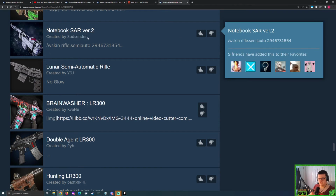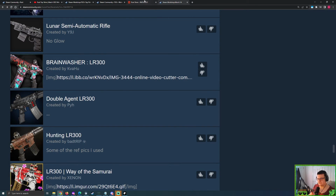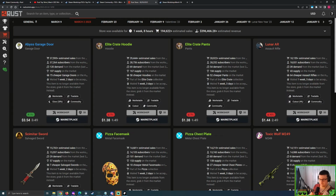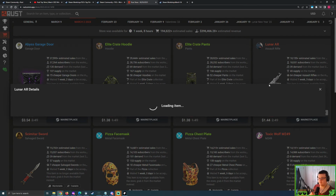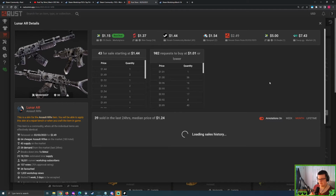Now we have the continuation of the Luna collection made by 19J. We have the Luna semi-automatic rifle. So let's go to the... Actually, no. We literally just had it last week. I don't need to go anywhere. So last week we saw a Thompson. This week we've seen a semi-automatic rifle. But last week we saw the Luna AR being accepted. So at the moment there appears to be about 18,000 of them in supply. Looks quite nice. It was an AK.